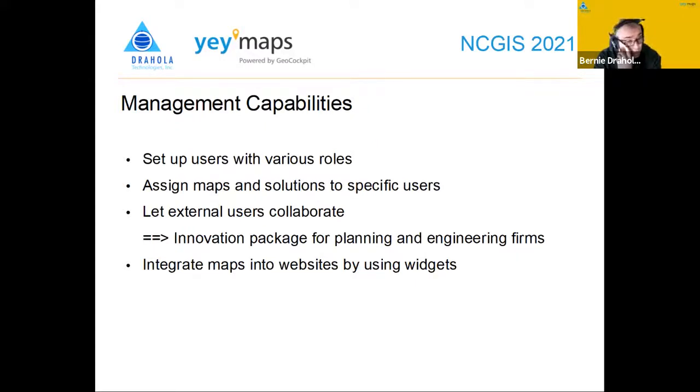So with that, we will offer an innovation package, that's how we call it, for planning and engineering firms, so they can get everything that we offer with yeymaps, the whole nine yards, for under $1,000, similar to the Microsoft Action Packs, where you can get SQL Server, Office 365, and all that for your internal use. That will be the same with our innovation package.